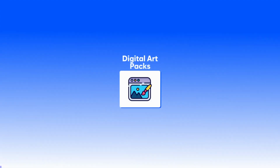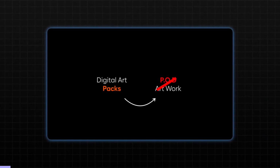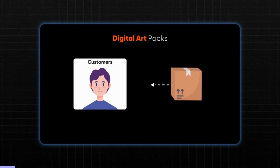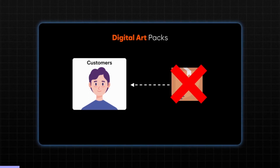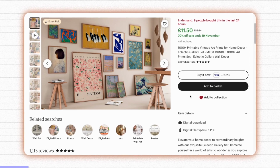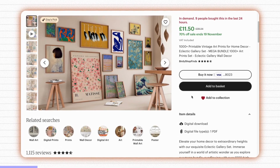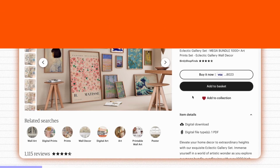This is one of my all-time favorites, and it's going to be a digital art pack. So I don't want you to get this one confused with print-on-demand artwork, okay? Because for this one, your customer's not going to be receiving any physical item at all. As you'll see from this product that's being sold on Etsy, it's literally just a collection of images that can be printed at home or used pretty much however the customer wishes. And as somebody who personally loves art, I can tell you that this is a really appealing niche and there's a massive customer base for this one.